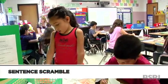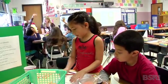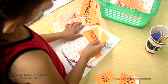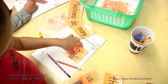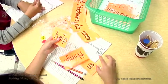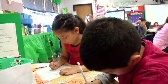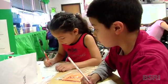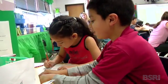Mushrooms help. But it is art. At Sentence Scramble, students are asked to put sentences in order based on their academic levels. These sentences are from a previous week's lesson and skills that they've already been taught, and they put those sentences in order and also use an answer key to check their understanding.